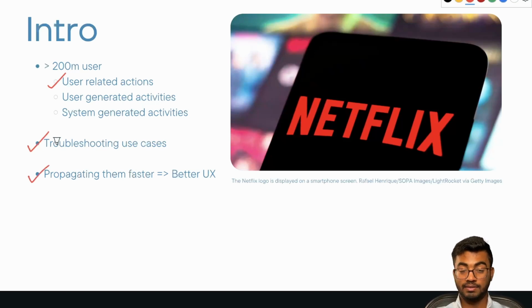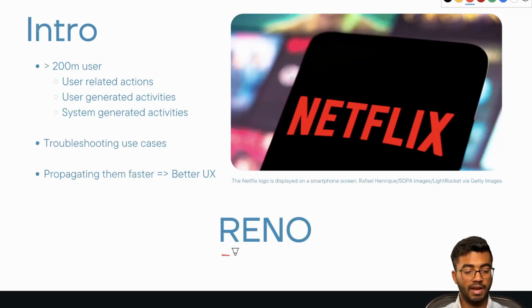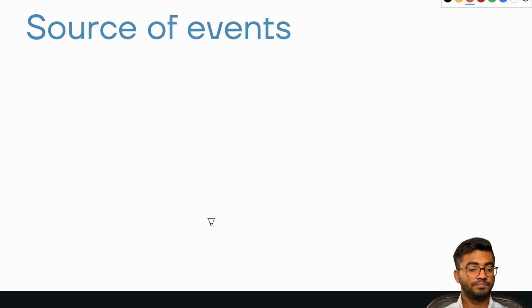That is very important. And this is why Netflix has built its in-house notification system, which they named Reno. So Reno is the rapid event notification system, which they have built in-house to support all of the use cases where they need to transfer events from one source to another, be it for a user or be it for a platform-specific thing where they need to transfer some events as part of Netflix to all of the connected devices. Without further ado, let's see how Reno is built, what requirements it supports, and how all of the things are stitched together by the end of this.